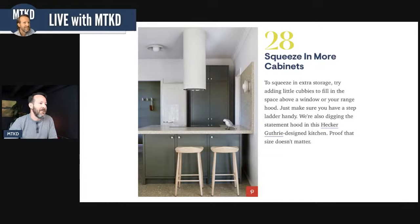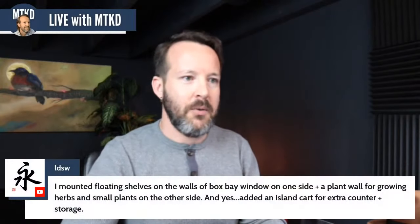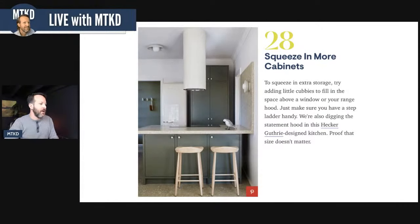We're also digging the statement hood in this kitchen. Proof that size doesn't matter. Well, yes, that's still a huge hood. Okay, so are there walls? Can you put a cabinet above your window? Do you have room for that ladder? The idea is there are unutilized portions of your kitchen where you could put a cabinet or something, like adding shelves if you need to. Are there places where you can put something to make it a little more functional? That is the whole key to this. All right, let's keep going.